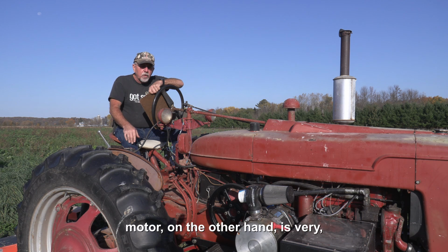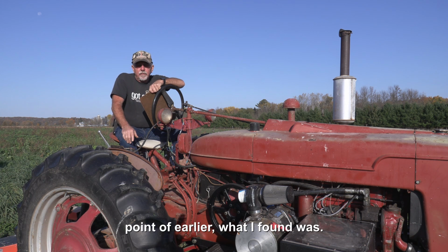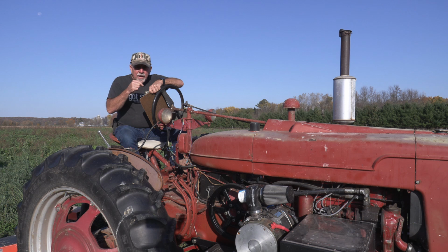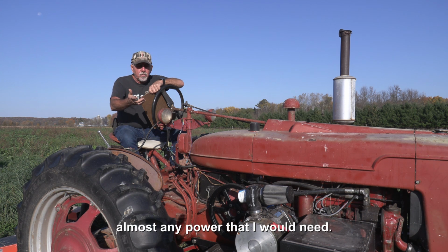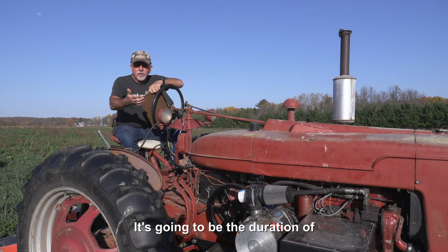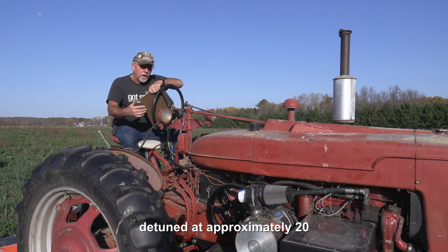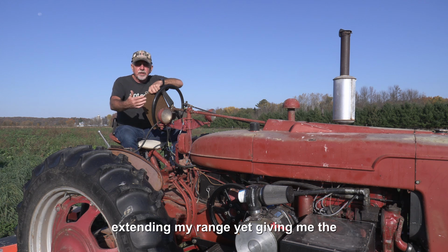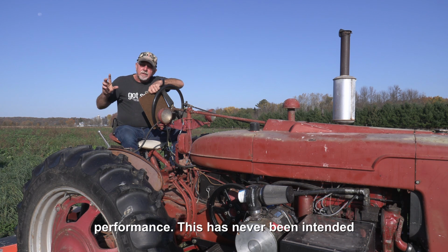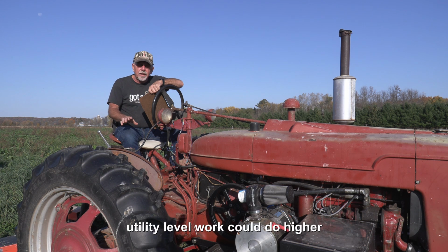The electric motor, on the other hand, is very, very powerful. To reiterate the point from earlier, what I found was the electric motor can maintain almost any power that I would need. It's going to be the duration of the batteries. So leaving it detuned at approximately 20 horsepower has really done a nice job of extending my range, yet giving me the performance. This has never been intended to pull a plow or a disc or anything. It's intended for utility level work.